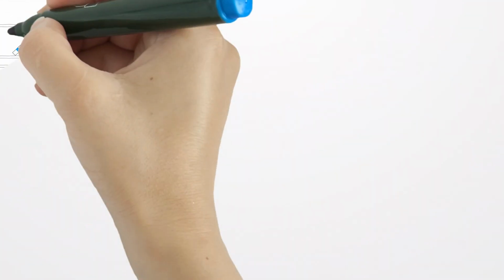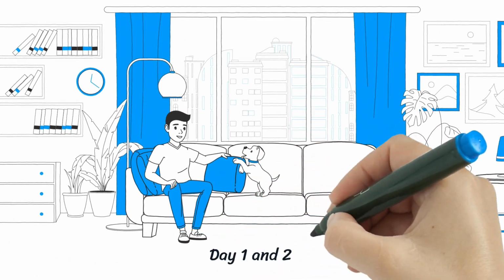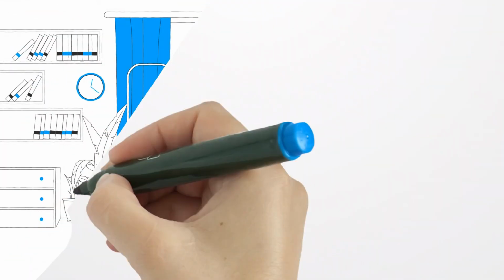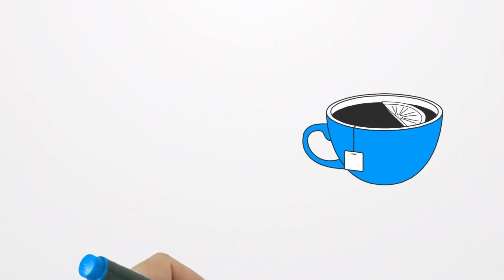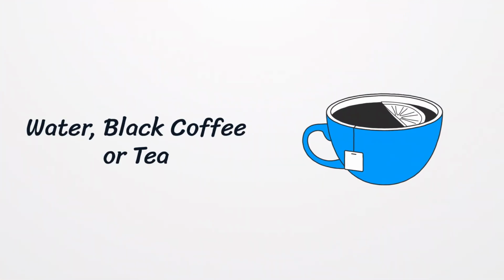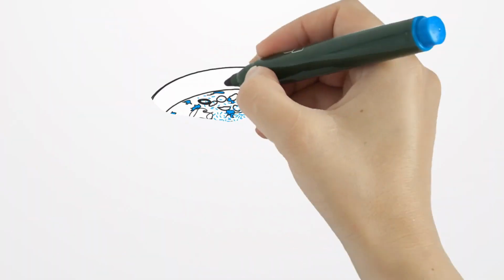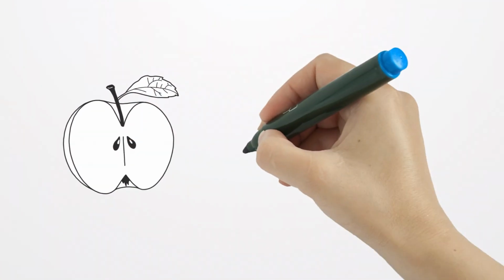Day 1 and 2 are all about easing into the fasting schedule. If you choose the 16-8 method, you might start your eating window at 12 p.m. and end at 8 p.m. During your fasting period, stick to water, black coffee, or tea. For breakfast, which you'll have around 12 p.m., try something like a smoothie bowl with plenty of fruits and a bit of protein. For dinner, keep it balanced with lean protein, vegetables, and whole grains.